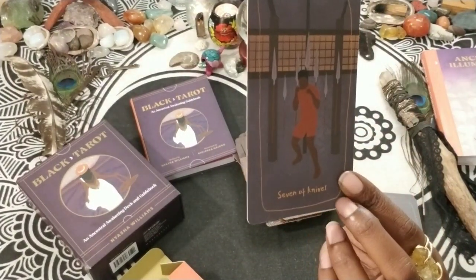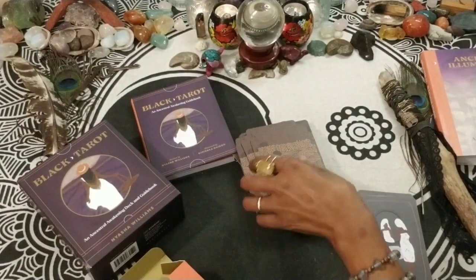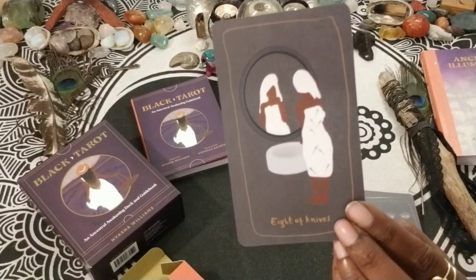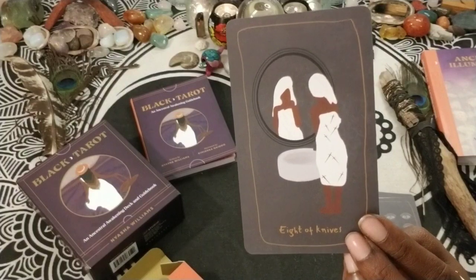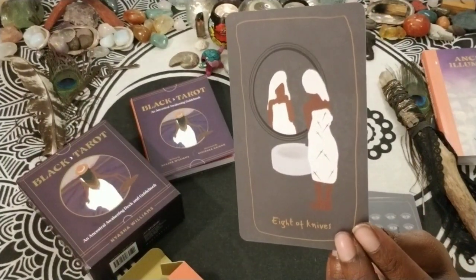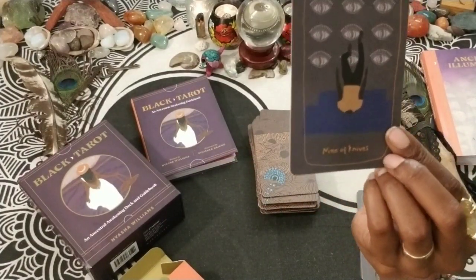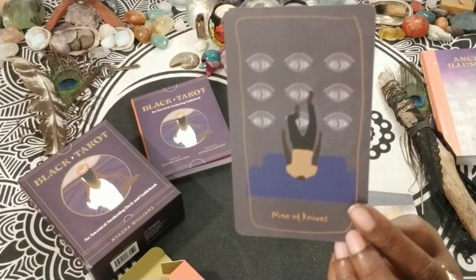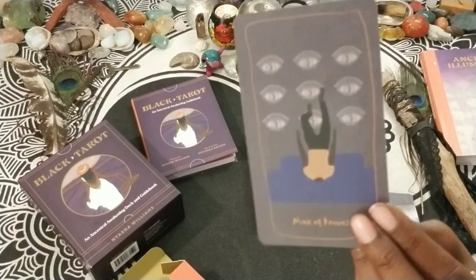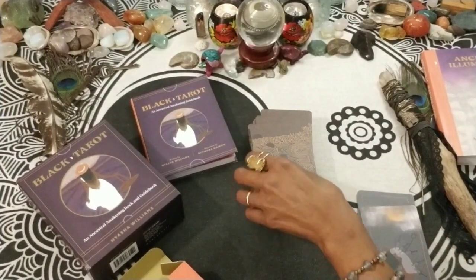7 of Knives. Eight of Knives. Knives are in her towel. She's at the sink and mirror, or vanity, I guess. 9 of Knives. He's got his head stuck in the couch cushions. It's interesting. The eyes are open and looking. It's being watched.